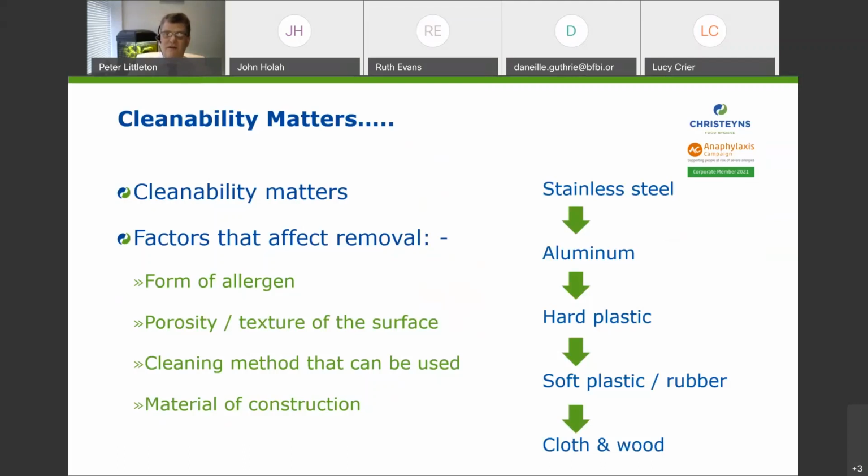So stainless steel, if we all had everything made of stainless steel, cleaning would be a lot easier. It's a smooth surface. It's much easier to remove, much easier to use pretty much whatever chemical detergent that you wish to use. If we come down through aluminium, a little bit more difficult, can be smooth, but tends to have a bit more of a surface imperfection. But you are restricted in the types of chemicals that you can safely use without degrading the surface and then giving yourself a cleaning problem.